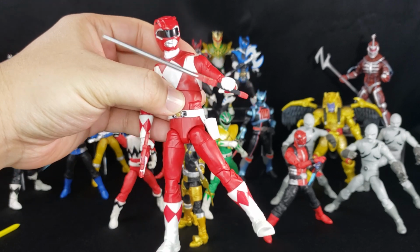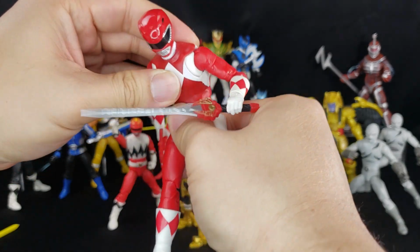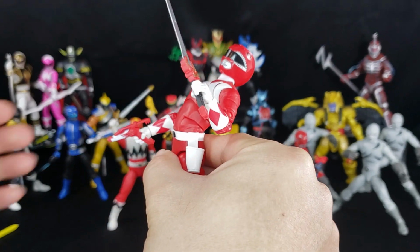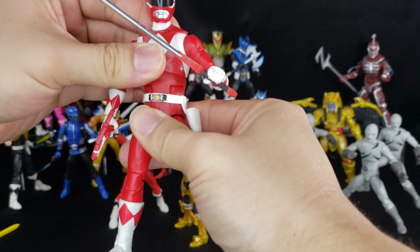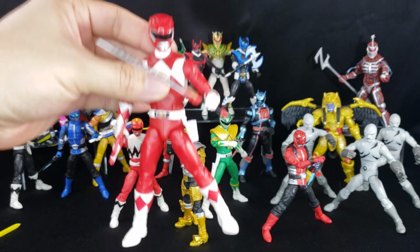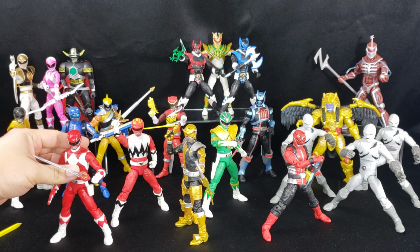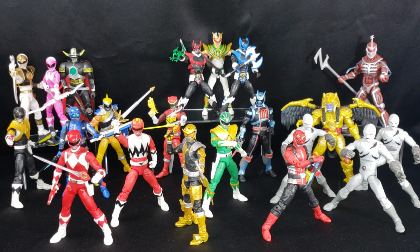He has the ab crunch, which is all right. It does pretty good going forward. Backwards does an even better job. When it comes to the legs, you can see it. This figure has all the articulation you could want. This figure has all of the accessories you could want. The paint is there where it needs to be. This is what you're signing up for when it comes to the Hasbro Lightning Collection.